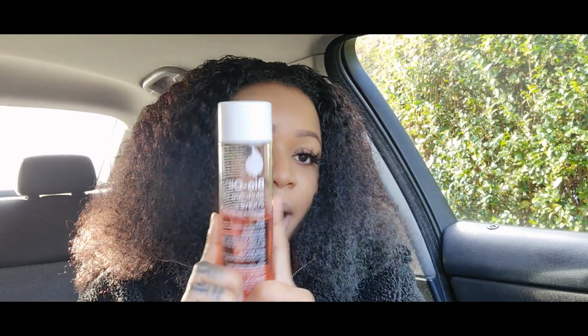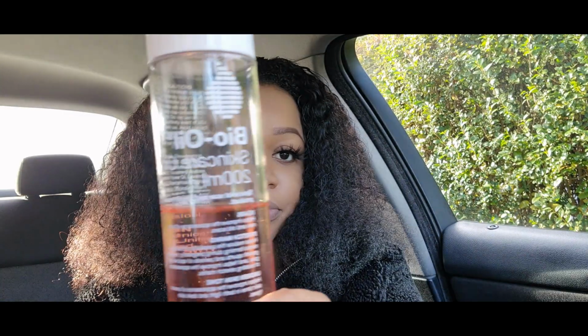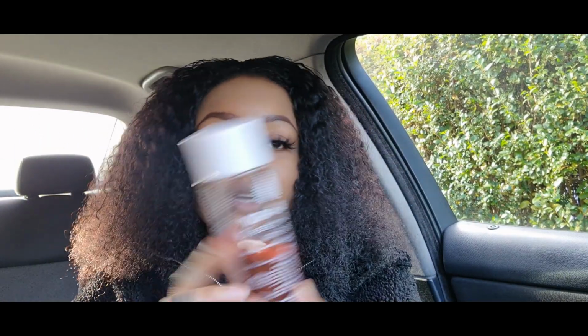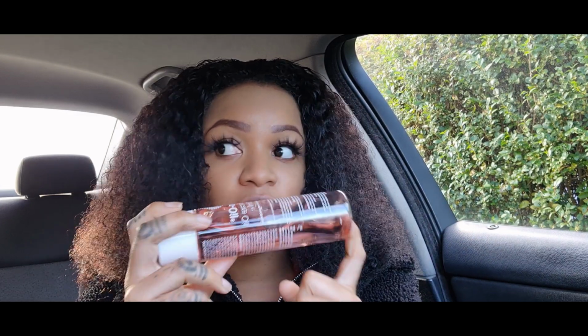I use Bio-Oil daily on my stomach and my breasts, my hips and my thighs. I get this off Amazon. It's best to buy the big one, it works out cheaper. This is 200 mils, and I got this for about 15-16 pounds. It lasts a good amount of time. I've had this for like 2 months and I've still got a lot. From the beginning of your pregnancy, once you find out you're pregnant, start doing these things, okay?